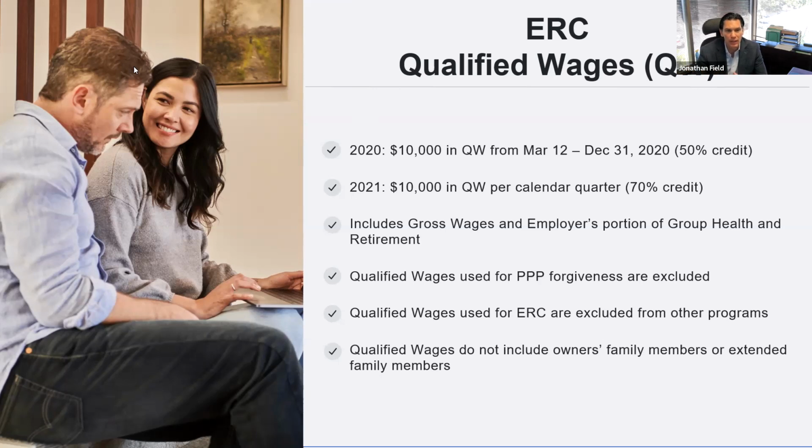So that's another way of saying they're not really looking at the number of employees you retained. They're really looking at the wages that you paid out during this time period. They're looking at it like, hey, your business kept these people employed, you paid them wages, and we want to give you part of that money back during the pandemic time period.